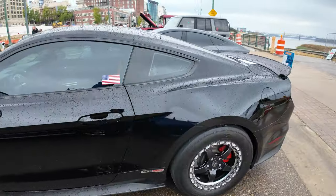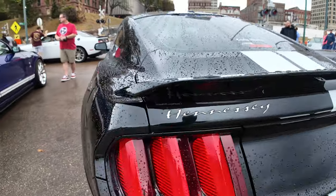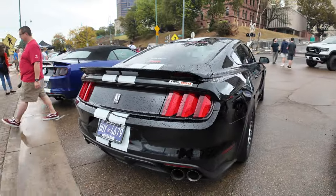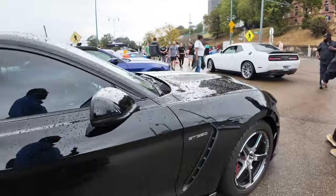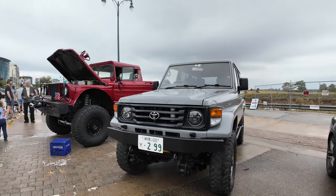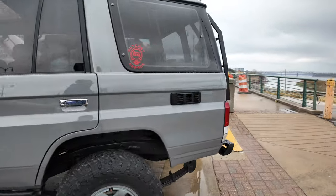With drag pack. It's ready to party. Hennessy edition. Yeah, it's ready to boogie. Boogie, boogie. Land Cruiser. Don't see them Toyota Land Cruisers. Beautiful.